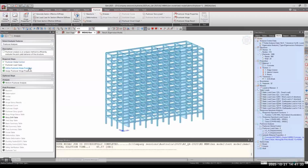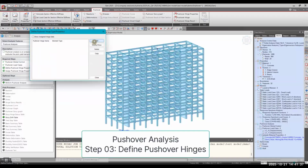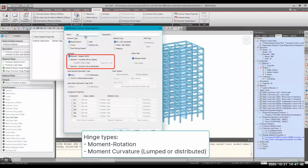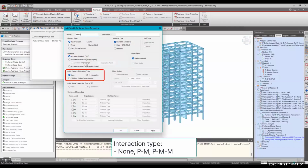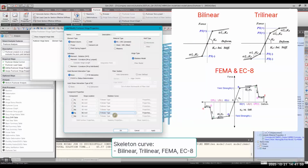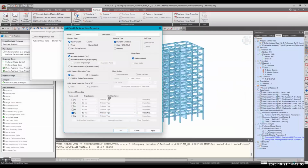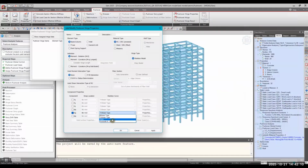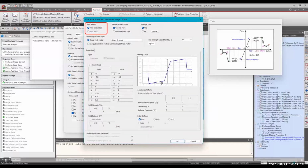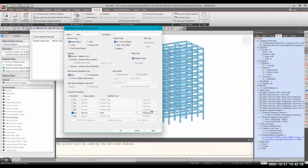The next one would be to define the hinges. In hinges, there are different types which engineers use, be it moment rotation, moment curvature, either lumped or distributed moment curvature, and also fiber type of hinge. Then we have different interaction types, PM, PMM, or none. When defining the pushover hinge for beam elements, usually MY, and different types of hinges or skeleton curves, bilinear, trilinear, or as per FEMA and Eurocode 8 standards, are automated within the tool. And if we have a specific skeleton curve, there is also an option to user define a specific skeleton curve within the options. This is for beam elements.